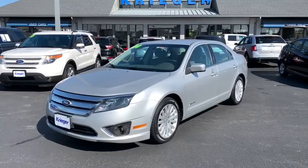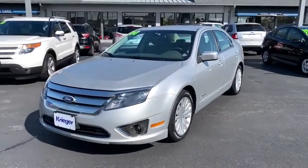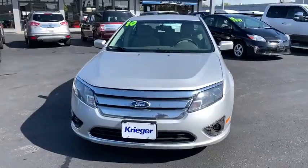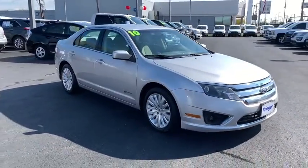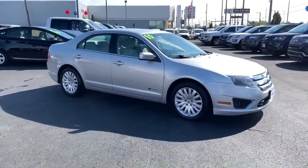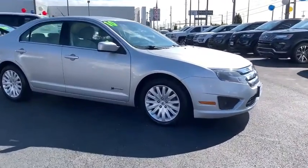Looking for the right vehicle? Check out the 2010 Ford Fusion Hybrid. You can have both impressive power and great economy in a Fusion. This vehicle has less than 130,000 miles. Here are some of this vehicle's great options.